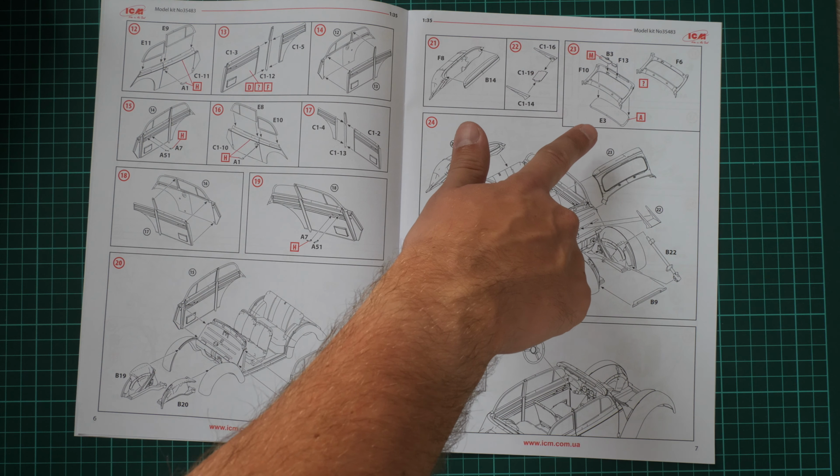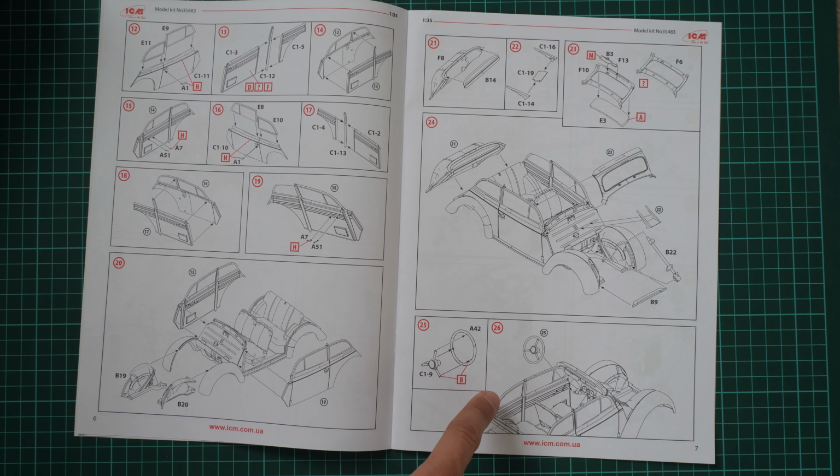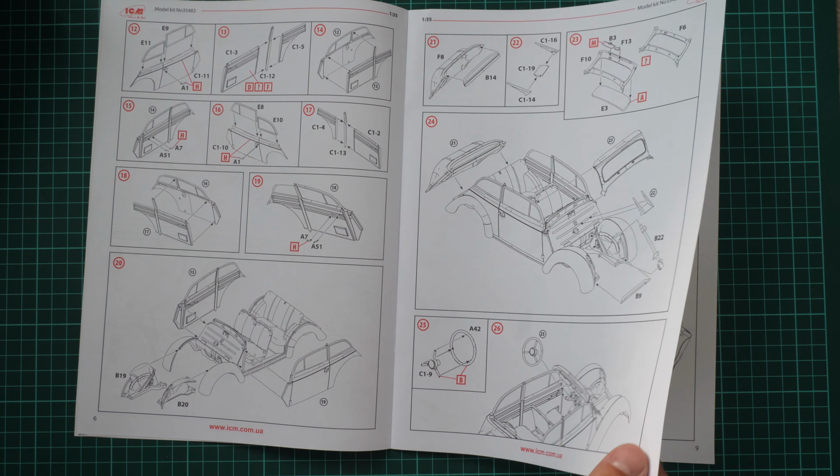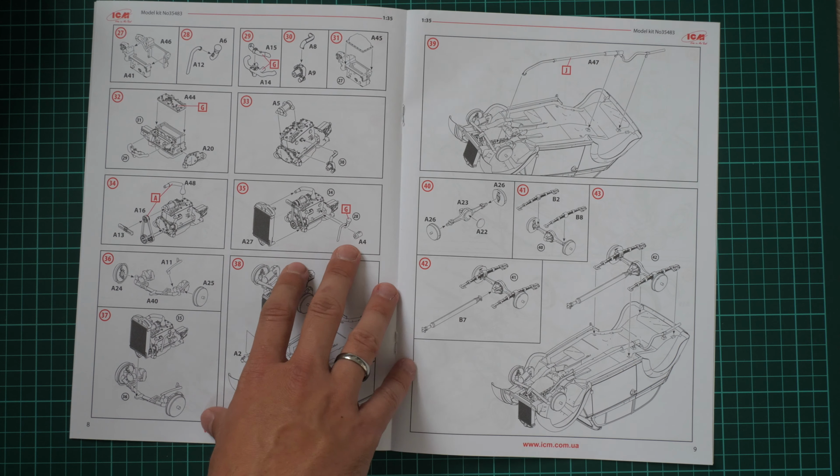So as I said, you can paint this part without the clear section and then insert the clear part inside. It might be useful in order to avoid any masking. Here we continue with the steering wheel, which should be glued out of several parts. That's quite surprising because before, ICM was providing one piece steering wheels.